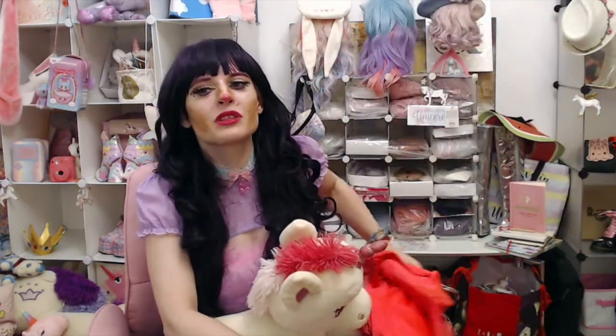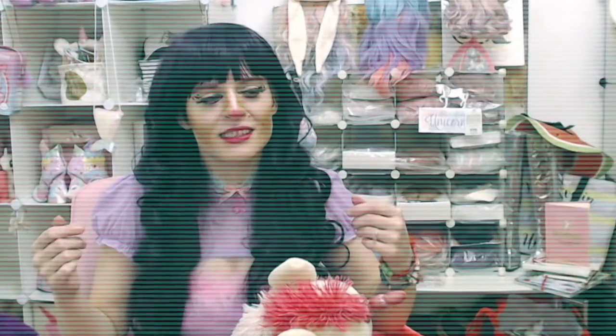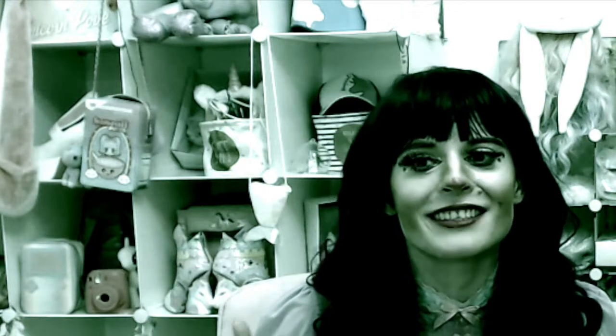I actually once bought a skirt and wore it as a dress, and I got complimented all the time when people were like, where is this dress from? And I'm like, it's a skirt. And they're like, oh, okay. And that was kind of it.